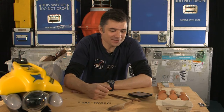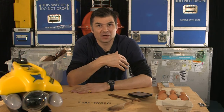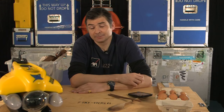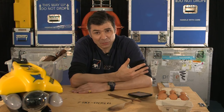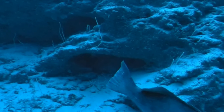Can ROVs be used to protect endangered marine environments? I think that's a really interesting idea about connecting research to protection. ROVs and submersibles are used both to find out what's there, to collect data and samples, and also bring us back images so we can enjoy the wonder of deep ocean exploration. So how then does that wonder and data transfer into protection?